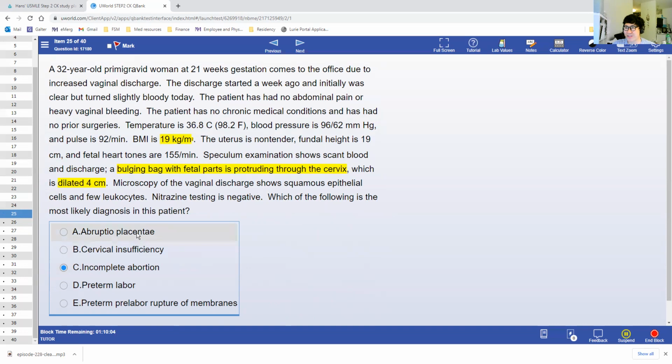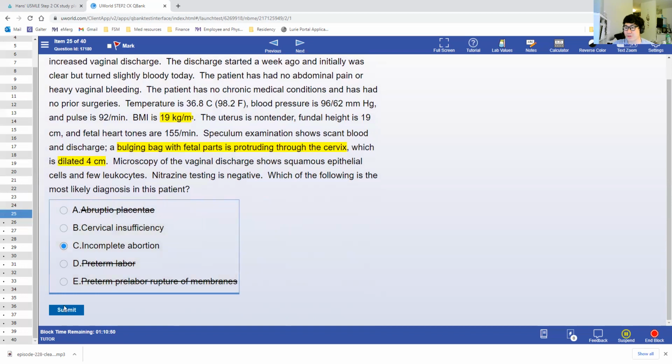Abruption, no, there's no bleeding per se. This would be sudden blood loss and pain. You'd see all that. Cervical insufficiency doesn't usually happen until later. And it's not premature labor. She's not having contractions, not PPROM, since nitrazine is negative, so we know that. Oh, I see. So her bag is actually still intact. That's why the bag is bulging through, but the membranes are not even ruptured. Yeah, this is an incomplete abortion.